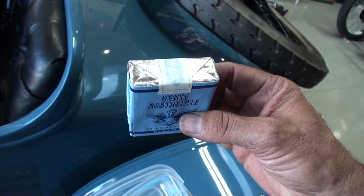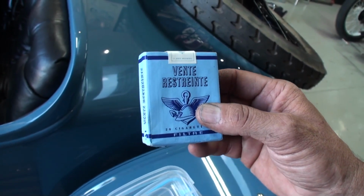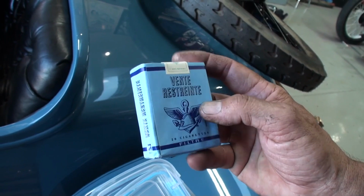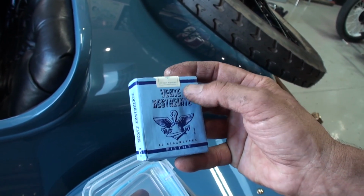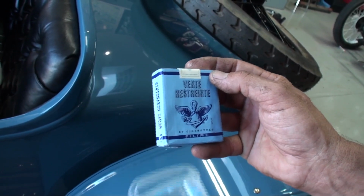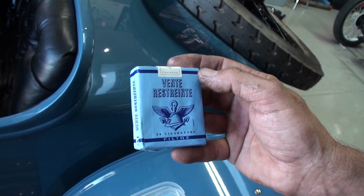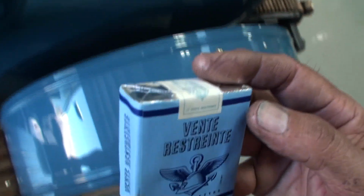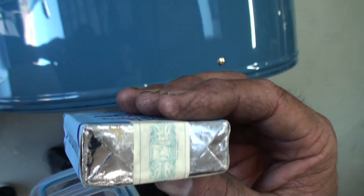So this is an original 1913 pack of cigarettes that Ettore Bugatti's wife used as the model for the color. The pigment in this, the light blue and the dark blue just has more black in it, is the same color that the car is painted. And the car has no clear on it. It's got 27 coats of pigment, so it's 5 mils thick of just paint.